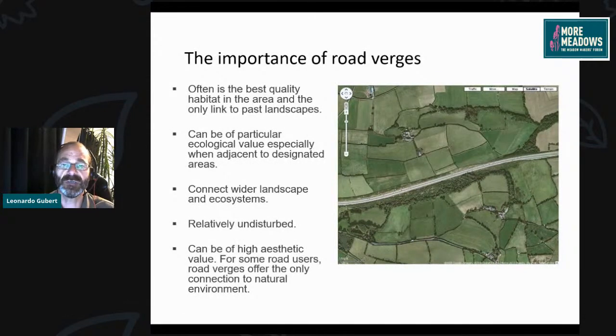But for people that live in urban areas, this type of connection with the natural world is only achieved when you look out the window of your car, or you look out the window of the bus or train, and then you see the greenery along these transport corridors.